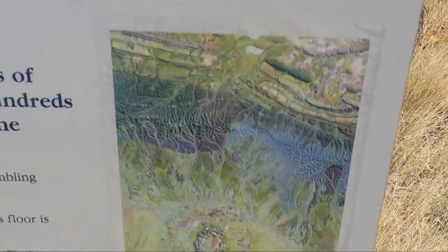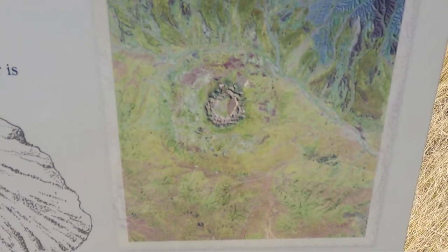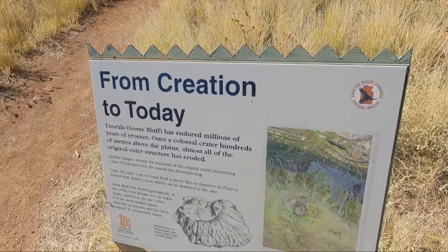So they show here, this is a Google Maps or satellite image. So, oh, keep walking. This is interesting. Glad I came out here. It's pretty wild.